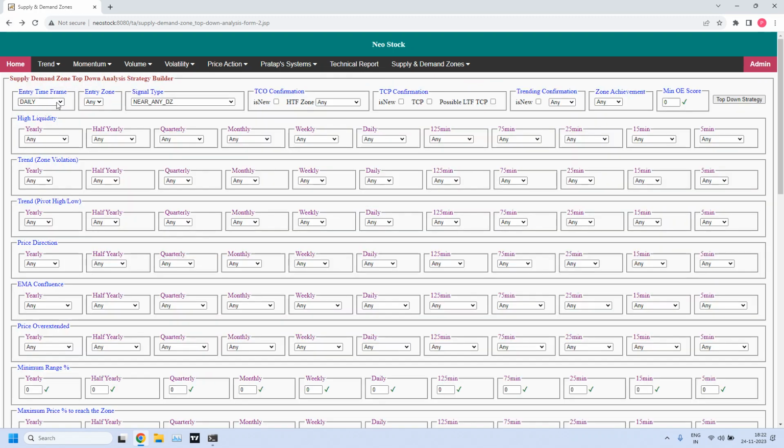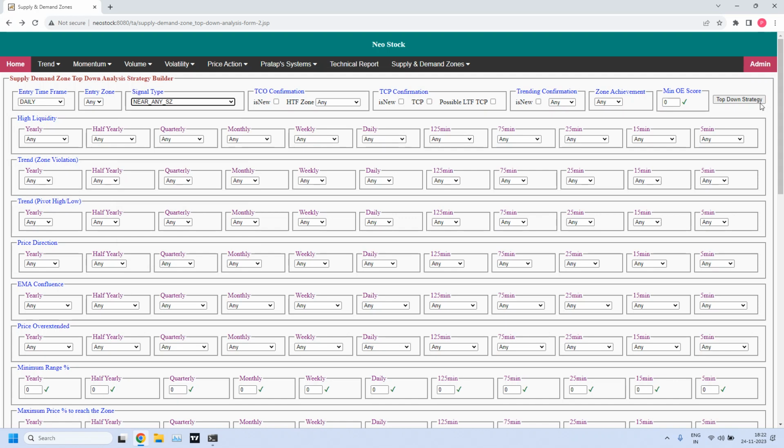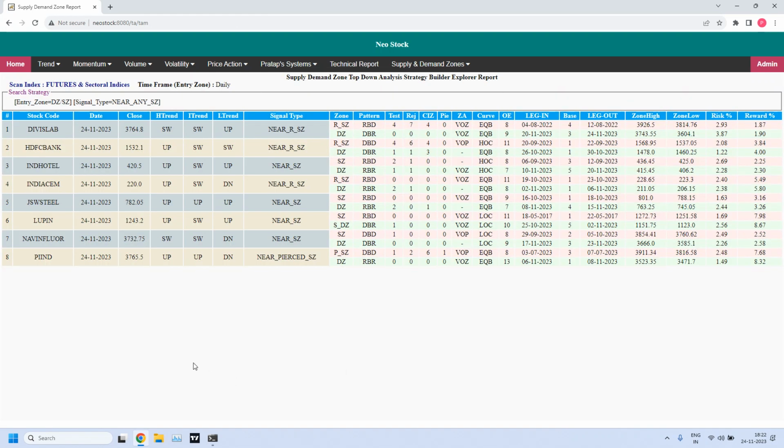So let's go back. Entry time frame is daily. Let us find the stocks where price closed near daily supply zones. So these are the 8 stocks filtered.